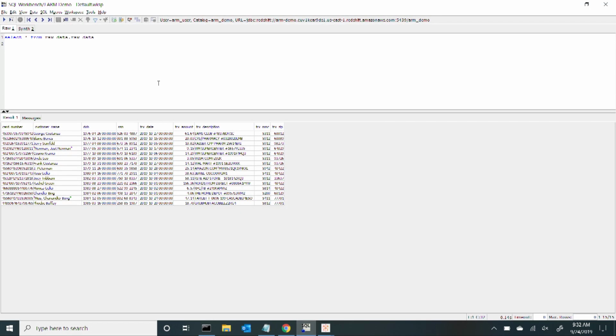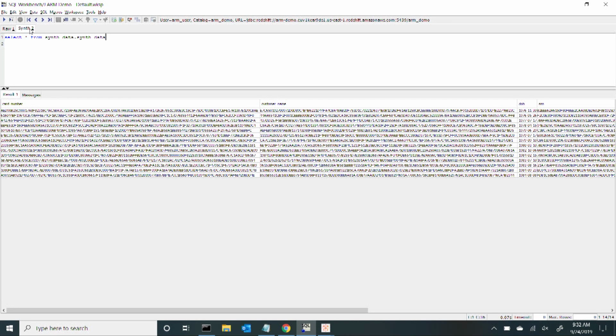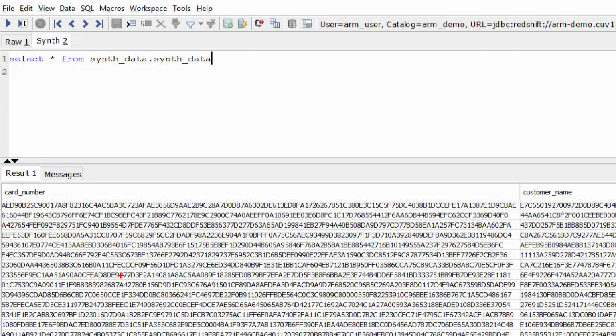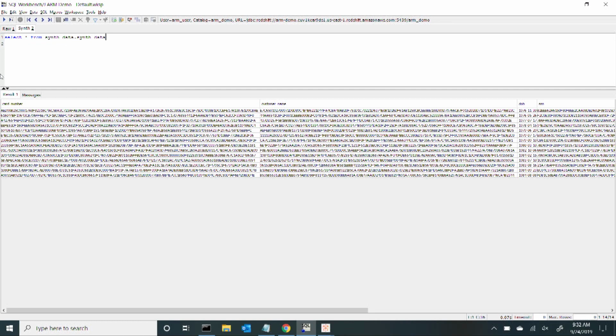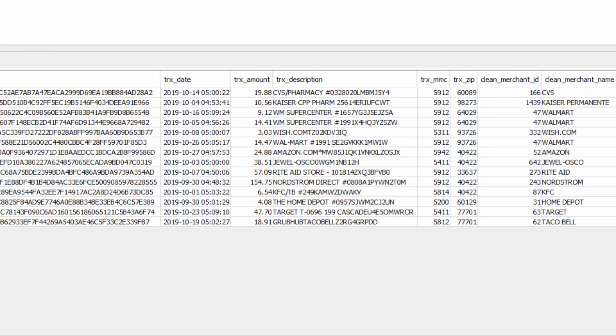And then when I go into our database on the synthetic side, you can now see that the card number, the customer name, all of that data has been hashed. And then if we scroll over a little bit, you can see the transaction date and amount is still there, but it's been changed a little bit. Again, this data can now not be reverse engineered, not even by us.